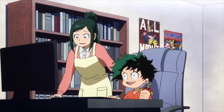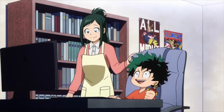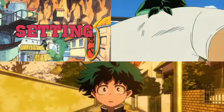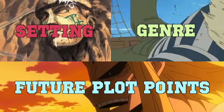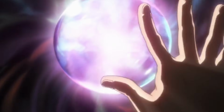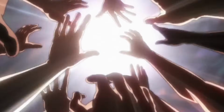Now, I know this may all seem pretty simple, but with these examples, we can actually see the benefit of adding a prologue as it introduces your audience to the setting, genre, and future plot points of your manga before even entering the main story. But for me, and I think many others, the prologue should also strive to add as much intrigue and mystery as possible to make your audience curious enough to turn the page by forcing them to ask questions.